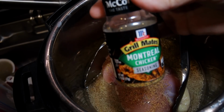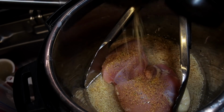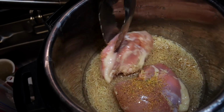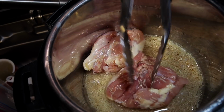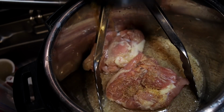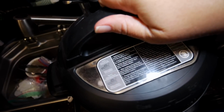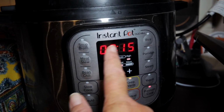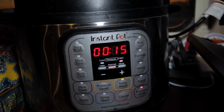I like to use this Montreal chicken seasoning. Doesn't hurt that it's in with the rice. The chicken will all be cooked by the time it's done, so you don't have to worry about any kind of salmonella poisoning. Do both sides. We're going to put this on pressure cook for 15 minutes and then slow release for 5.